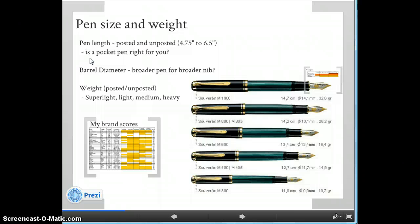So if you have small hands, you don't want too large a pen. You lose controllability, and if you have large hands, then you don't want a small pen because again you lose control. Same thing with barrel diameter. Depending on your hand size, you want to think about it a little bit, hold different ballpoints or something in your hand and get a feel for it.